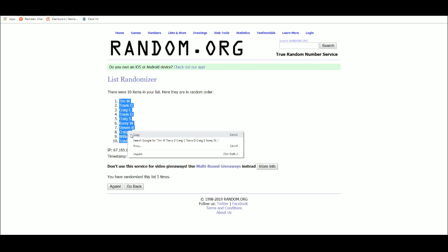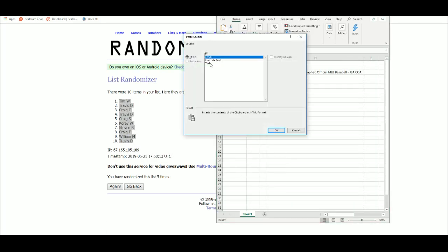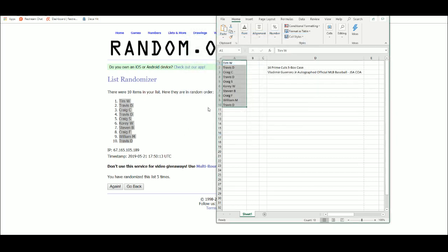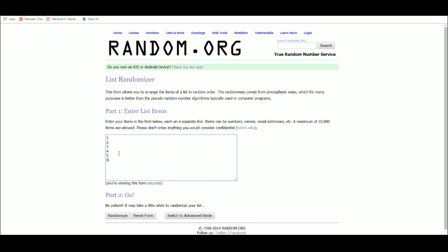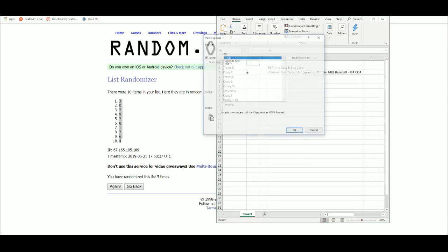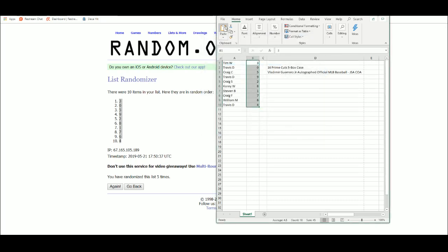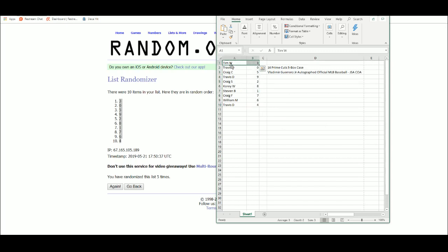Tim W. up top, Travis D. on the bottom. We've got 1 through 0, and 5. 3 up top, 4 on the bottom. Got Tim W. 3, Travis D.